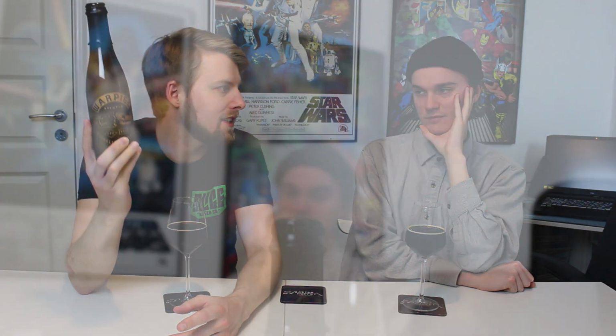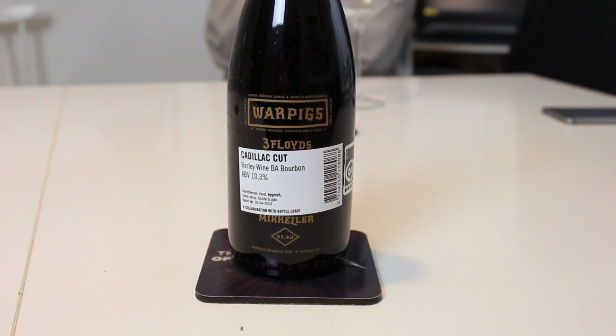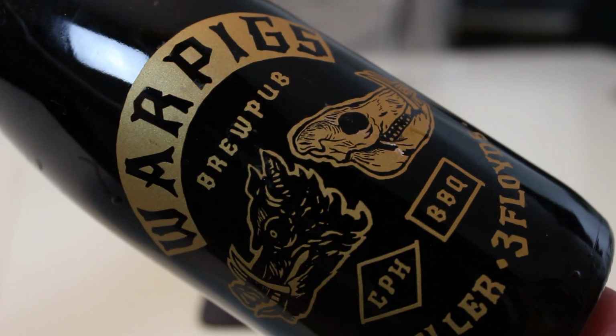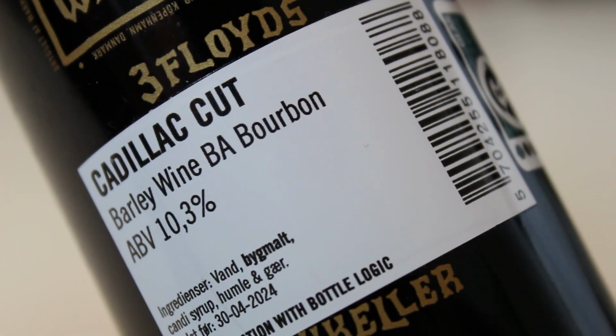This is from Warpigs and Bottle Logic. We picked this up in 19, and it's 2022 now. I'm pretty sure it was in 19. It must have been. Yeah, best before 2024. This was one of their collab series they did with some breweries. They did a collab, Meat Jelly, with Three Sons, and they did Cadillac Cut with Bottle Logic, a 10.3% barley wine in bourbon barrels.